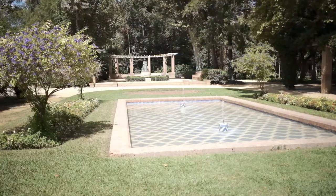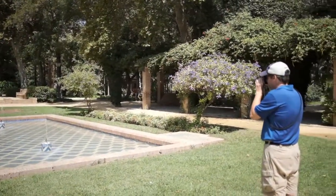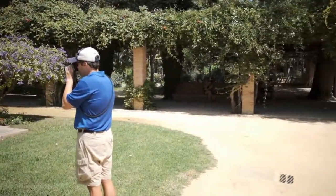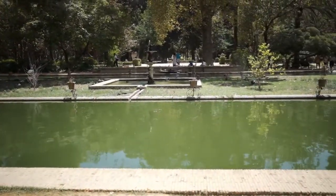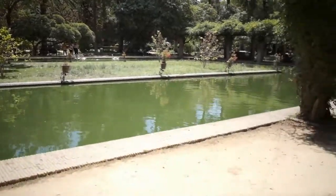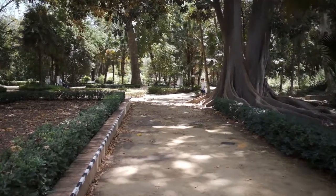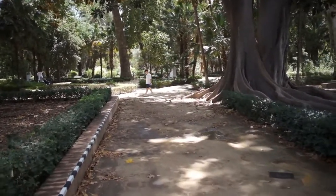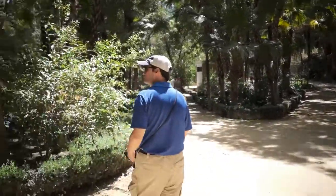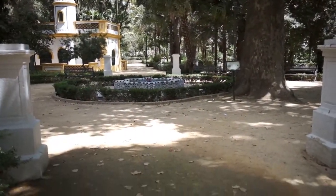Here we are in Maria Luisa Park, which is the main green area in Seville. The land the park is housed on was donated to the city in 1893, and it was formerly the gardens of the Palace of San Telmo, which I don't know anything about but may have to research. Later in 1911, the gardens were redesigned into the current layout, and you'll see that it includes many fountains, pavilions, ponds, and monuments. This park also serves as the botanical gardens for the city.